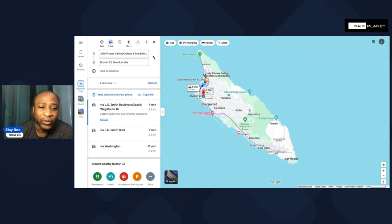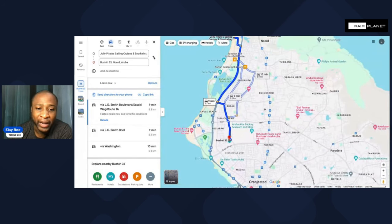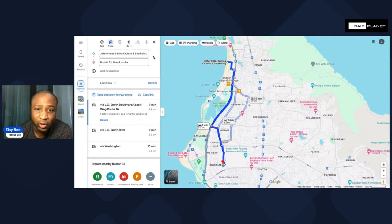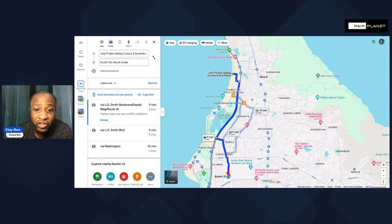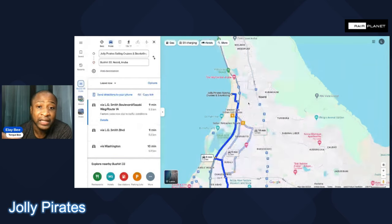So we stayed around this area in Aruba, and it was great because it's really close to Eagle Beach, one of my favorite beaches. It's close to Palm Beach as well. And then also it's close to the Jolly Pirates, which we're going to talk about today.